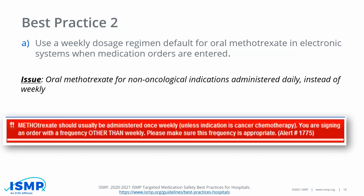And keep in mind, you saw in the last slide, in the outpatient setting, if this error goes through and someone's taking daily methotrexate, you may not see them for the next refill because they'll be out of tablets, and they'll probably be in the hospital by that point in time. Next slide, please.